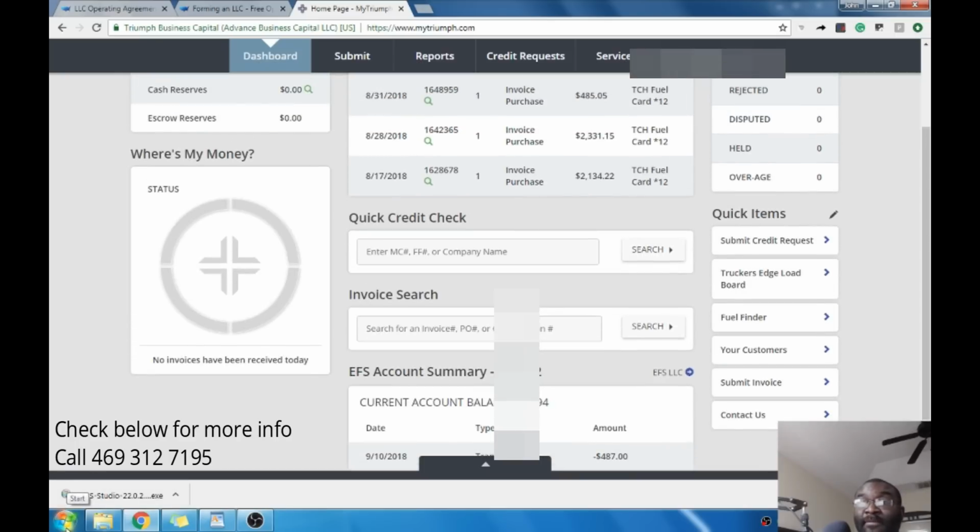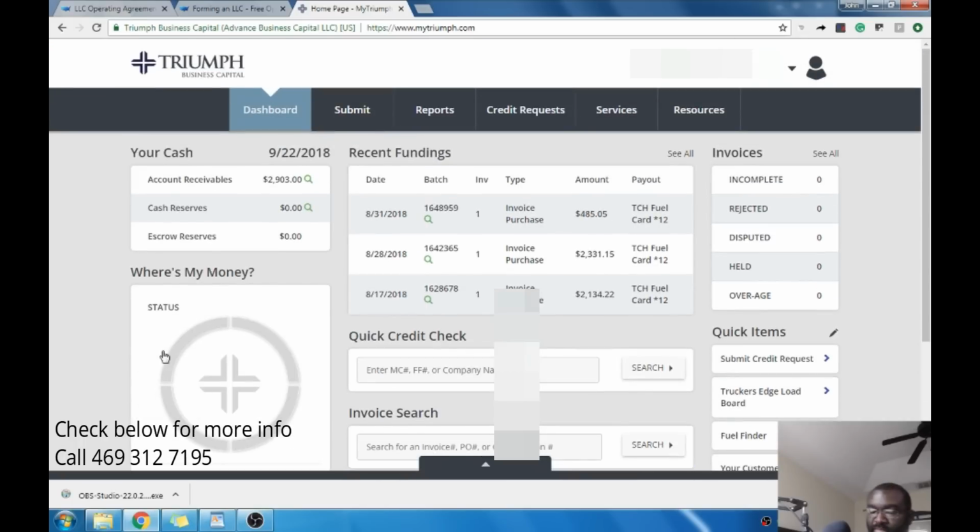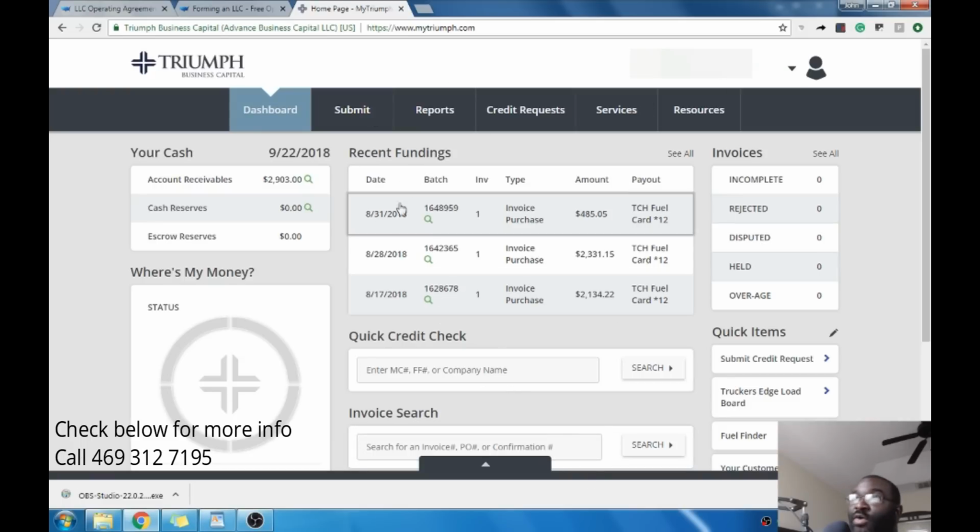That's basically 0.299%, plus the dollar. That's cheap. I mean, there are a lot of factoring companies that are maybe a little bit cheaper, but you've got a big company like Triumph that's tied into the DAT board, and they do the invoices for you.